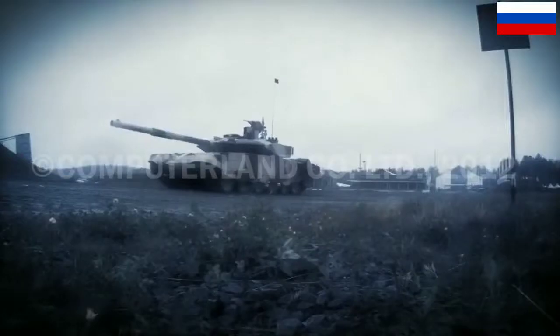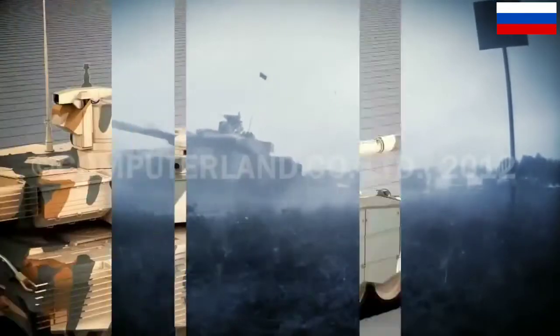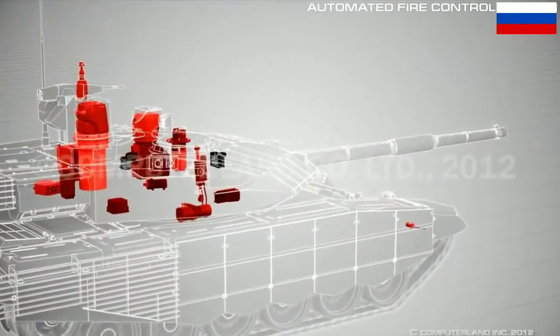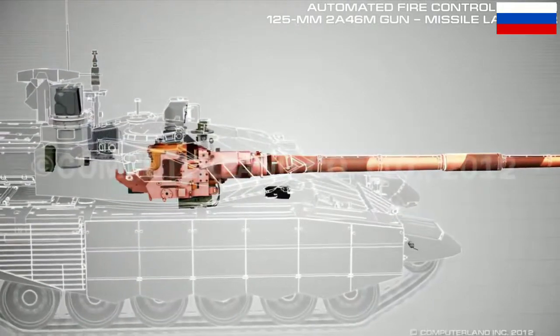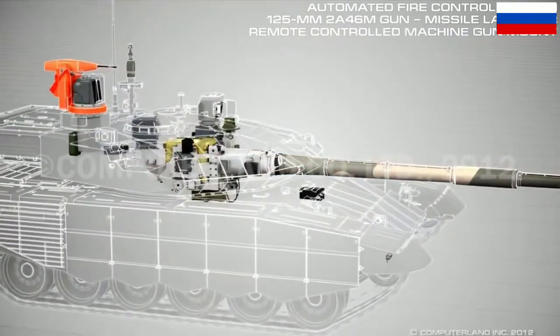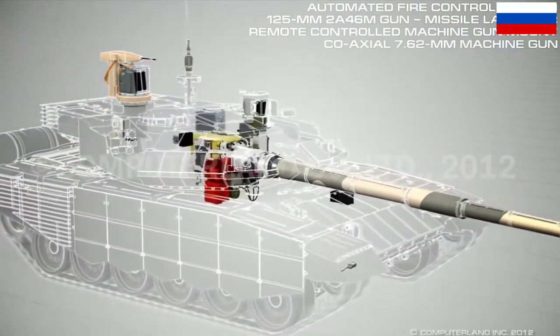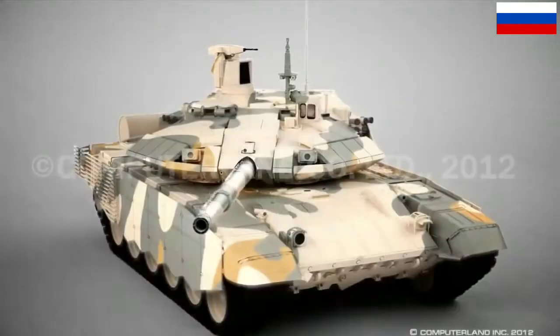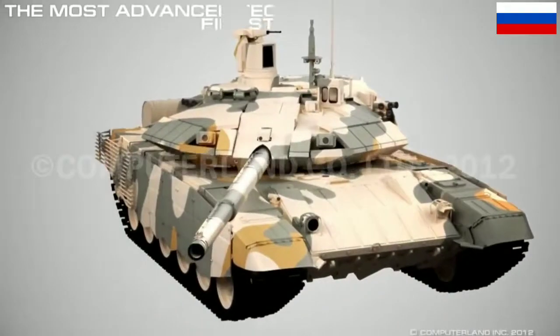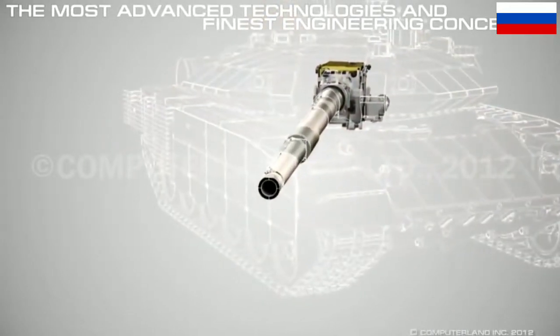Superior to most of its equivalents worldwide, particularly in terms of searching capabilities, speed of target detection, accuracy, and effective fire range. Perfection is accomplished by combining the new automated fire control system with the improved tank gun, the innovative remote-controlled machine gun mount, and the modernized guided weapon system. 2A46M5 gun.